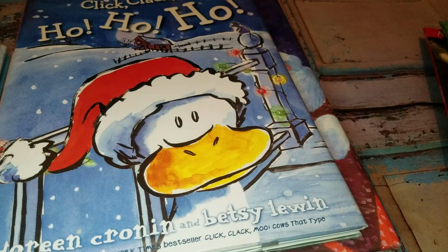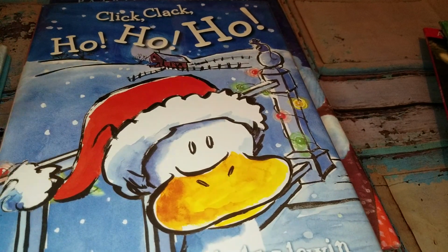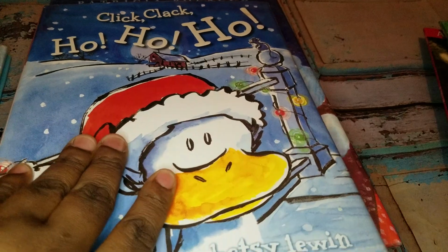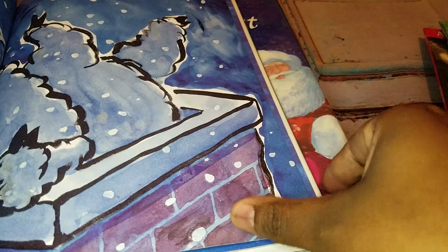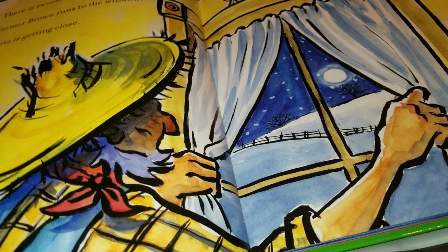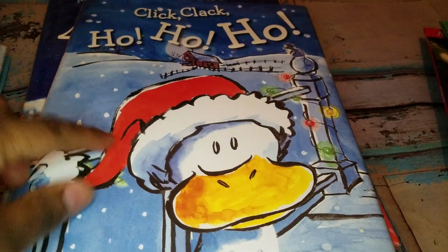And then, of course, how could we leave this one off the list? We had to get it. Click, Clack, Ho, Ho, Ho. We've never read it, but we've read Click, Clack, Moo. And we've also read Duck for President and a couple others of these books with Duck and the Farmer. And we are excited to see what they are up to this time of the year. The farmer is always checking on those animals that tend to be mischievous or curious, if that's what you want to use. So we're excited about this.